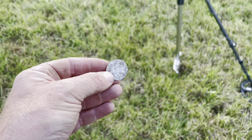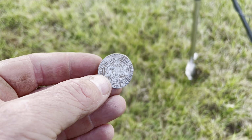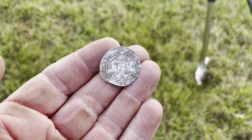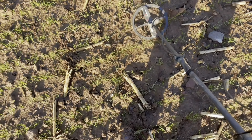Didn't really want to. I should have filmed tonight, but never mind. That's just gorgeous. Anyway, I'll take a few pictures too. But yeah, beauty. Back onto the old live digging.